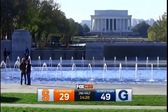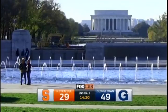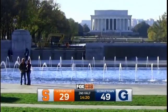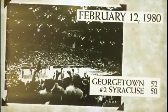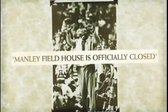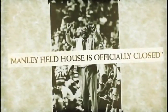Georgetown leading by 20, opening moments of the second half. And you know, most people believe that this rivalry became truly big in their first ever Big East game back in 1980. Syracuse was number 2, needed a win for the inaugural Big East title. It was the final game in venerable Manley Fieldhouse, and afterwards, Big John proclaimed Manley Fieldhouse is officially closed. Georgetown had gotten the win.